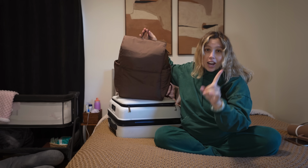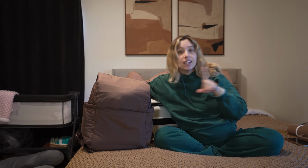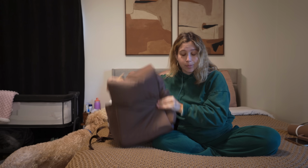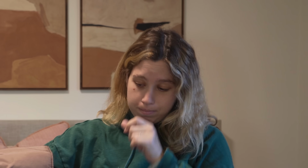What we have here, how we did the split up, is last time around, I had packed basically everything in my suitcase, and then baby's things were in a diaper bag. That's totally fine and dandy, but I found myself needing to pull in the suitcase when I was in labor and delivery. It was harder for Cam to figure out where was what. So what I'm doing this time is this bag. This is my new diaper bag.